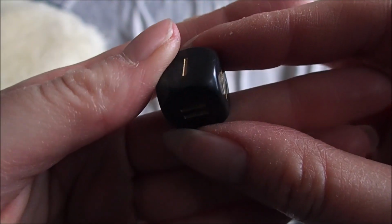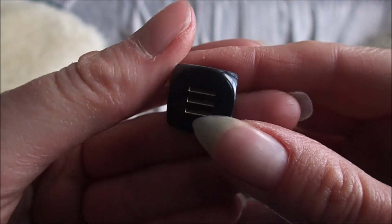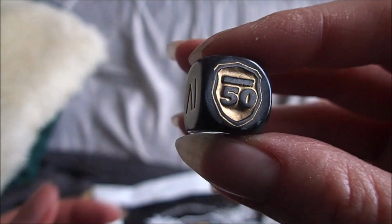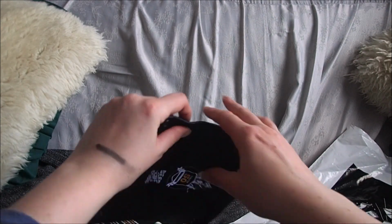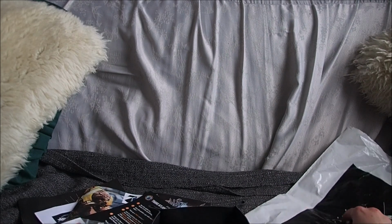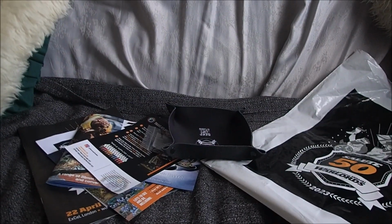So we got 1, 2, 3, 4, 5, 6, or 50. So 1, 2, 3, 4, 5, 50. Nice. Oh, so I had got a dice I could have put in the thing. Shall we do it? I'll put it back together and we'll roll a dice in the tray, like we're meant to do. That would make sense, wouldn't it? So yeah, this is this year's dice. In this, oh, if you can see it, I have to angle you down. There we go.